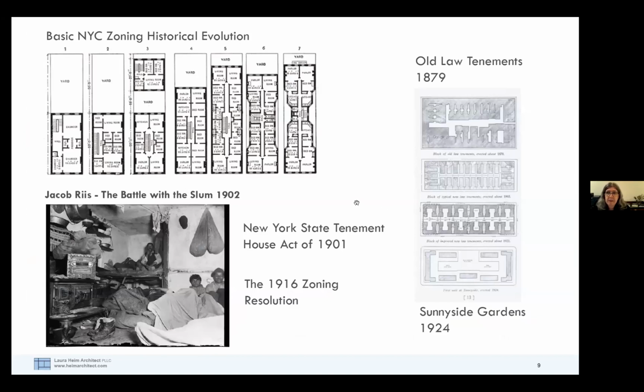And as you know, I'm not going to give you a history lesson. The city of New York worked hard over the years to provide every tenant in this city with light and air adequate for a quality of life, starting with the historical evolution of zoning, with Jacob Riis photographing conditions in the slums, to the Tenant House Act of 1901, the zoning resolution. And you can see the difference. Sunnyside Gardens at the bottom is the extreme, but basically you're trying to provide 30 feet of distance from a window so that you can get adequate light and air. And that's not easy to do when the price of land is very high, right? There's a big trade-off going on. Is it the window or is it the land?